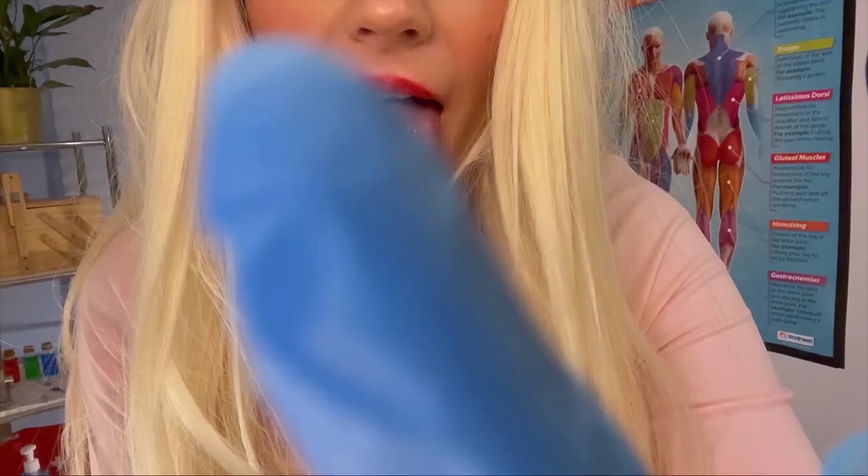I just need you to protrude your tongue for me. So basically just stick your tongue out a little bit further, like this. Perfect. That's great. Just like this. Perfect.